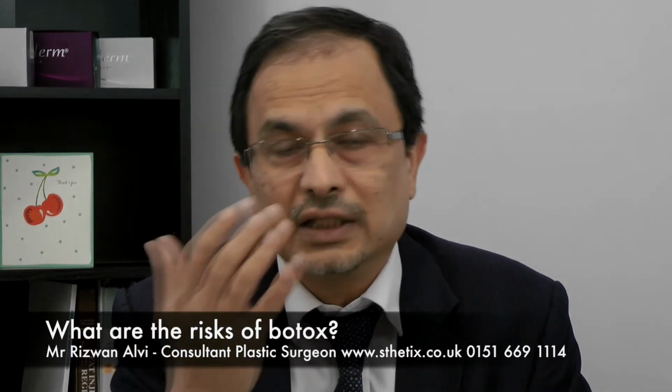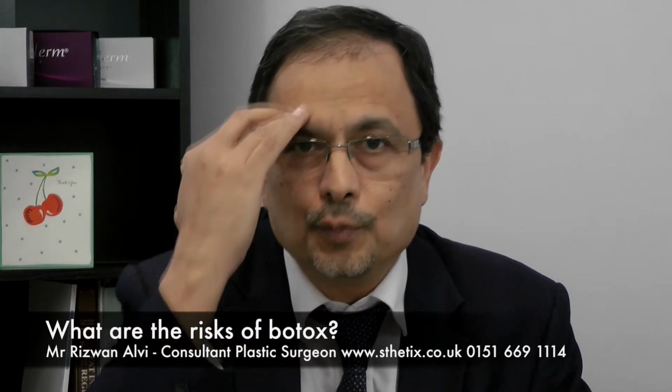Because muscles are weakened and we have muscles on both sides of our face, you can occasionally see asymmetric results, where one brow rises more than the other, or the over effect of the treatment could lead to drooping of the brows or drooping of the upper eyelids.